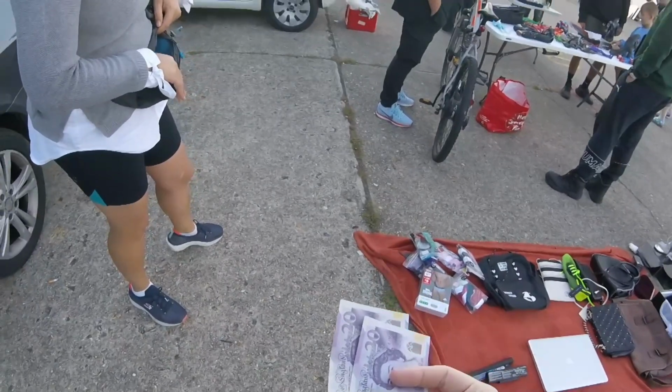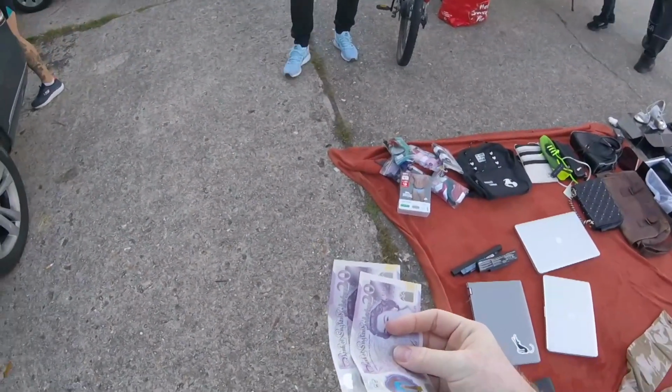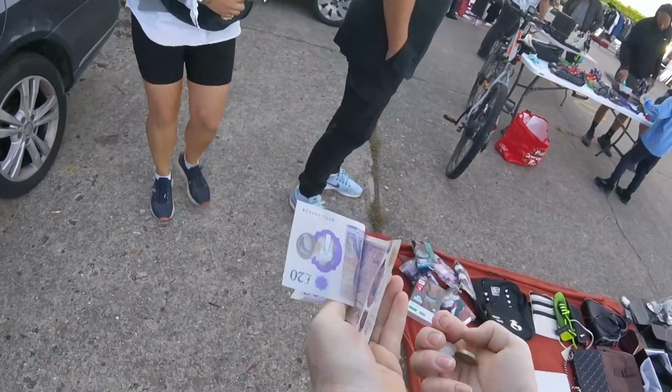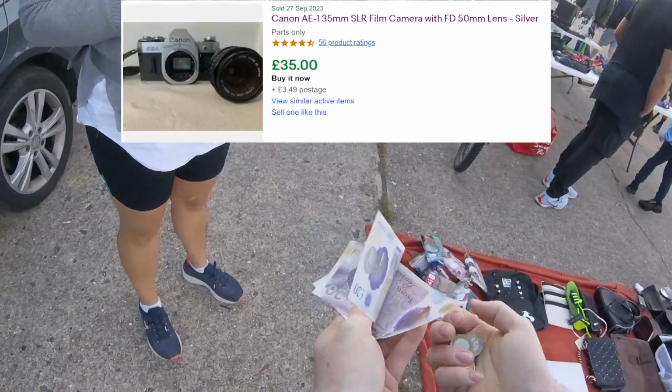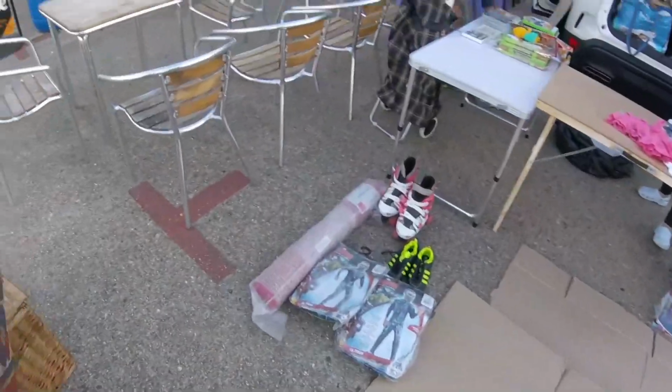Sadly, this camera doesn't work quite right. Now, I'm not too sure what's wrong with it, but some of the buttons are quite stiff. But I was able to get it to power up. But I'm going to sell this camera probably around about £80 for parts, because it does sort of work, but just some of the buttons are quite stiff on it. Yeah, 25, that's it.